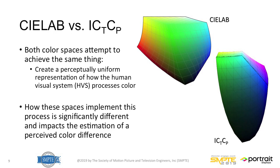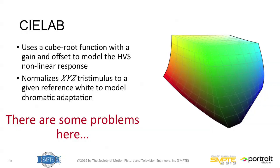So both color spaces have representations of color opponency and their axes of red, green, blue, yellow, and light and dark. They both contain nonlinear transfer functions, and they both try to account for chromatic adaptation. But how these spaces implement this process is significantly different, and it impacts how we make that estimation of a perceived color difference. So in the case of CIELAB, it uses a cube root function, much like what we just explained a couple slides ago in the Stevens power law, though it does apply a gain and offset factor, so it makes it not quite a cube root function anymore.